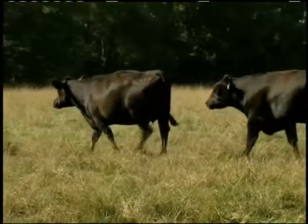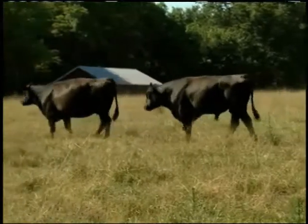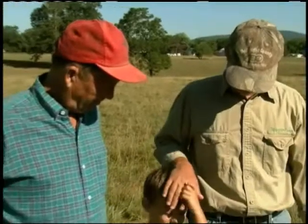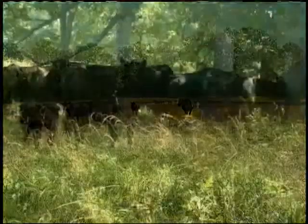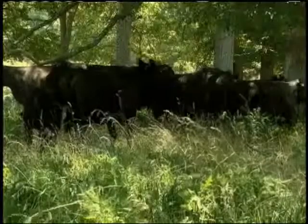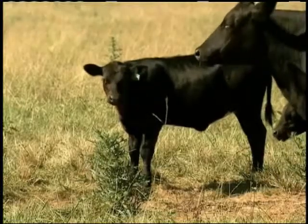Choosing good replacement heifers and herd sires is critical to the longevity of the herd and ultimately the success of the operation. Producers can't afford to select the wrong replacement heifers, the wrong herd sires, just because of the detrimental effect it can have on our operation. It just sets the herd back a number of years because of the lost time, as well as cows that are in your herd already that are maybe producing calves that really aren't up to average for that particular herd.